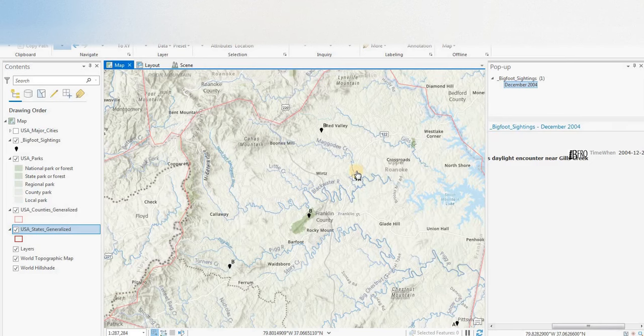Well, so, a visual sighting and then some wood knocks and then animals, deer being maybe hunted. So very good stories. Hopefully you like these too, and we'll do a few more on Virginia.